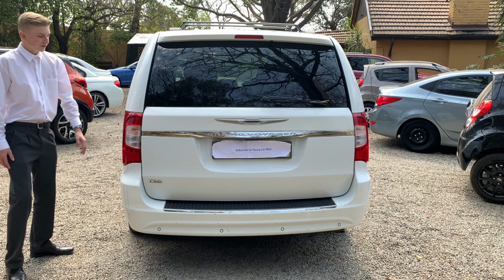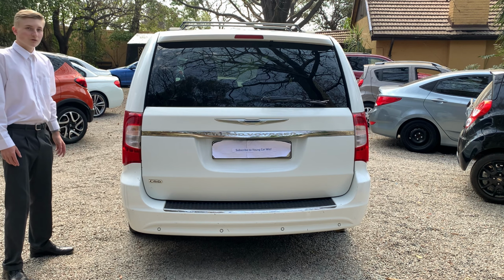So let me show you how the lights look on this car. This is the normal daytime running lights.